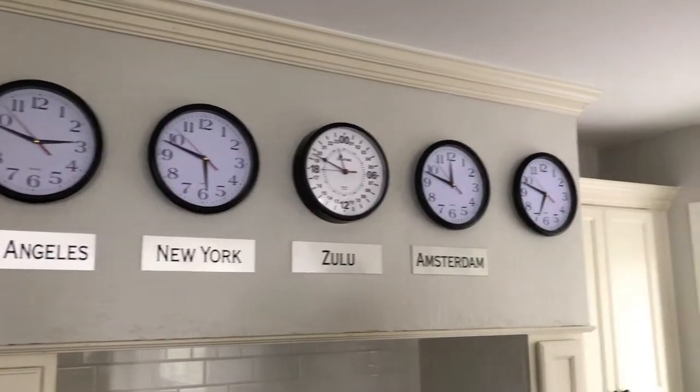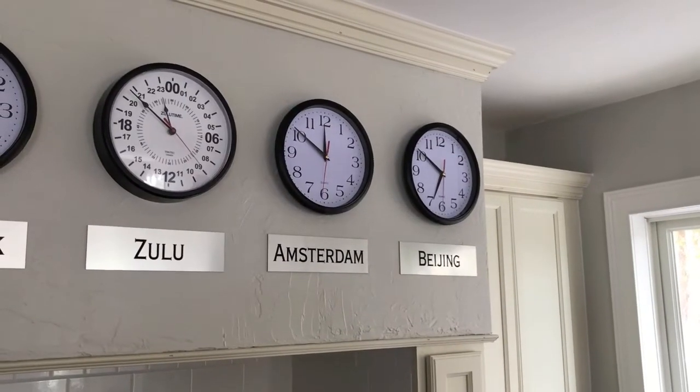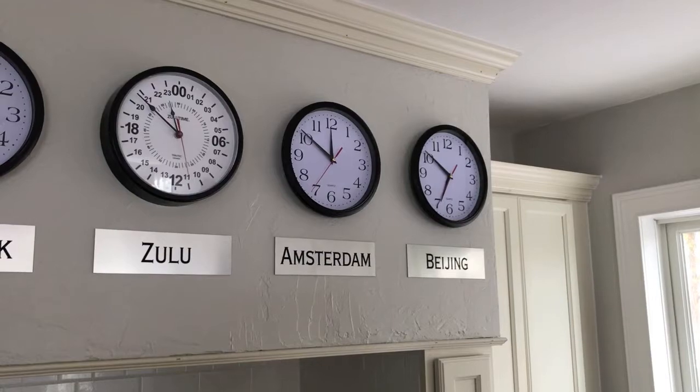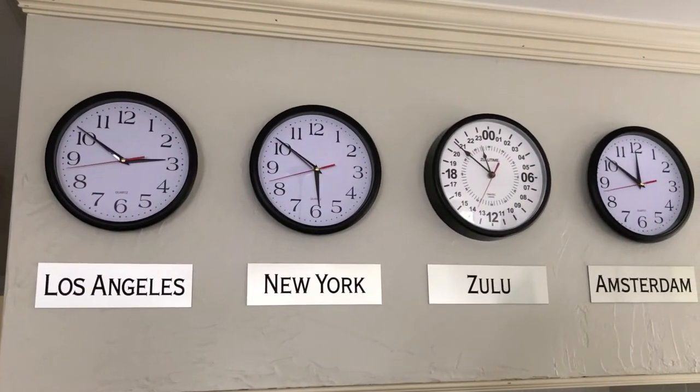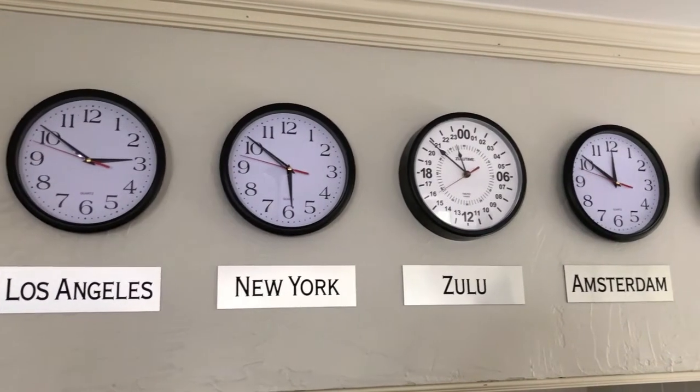midnight tonight. Now on to the 5th and final clock. There it is, 5th city nameplate is properly set, Beijing, China. So let's hop back over to the left side, Los Angeles right now, currently 2:51 p.m. On to New York East Coast time.